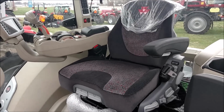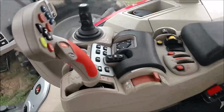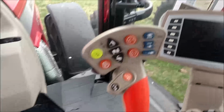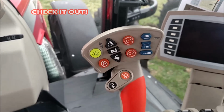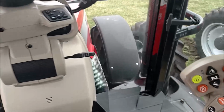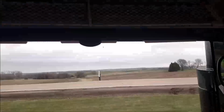Yeah, nice seat, heated, cooled, air conditioned, all kinds of cool stuff you got going here. Get in here. Of course, you got the monitor, the multi-pad, check that out. Cruise 1, Cruise 2, engine speed, forward back reverser right there in that handle. Oh, how about the headlands button? That's pretty cool. Check that out. So, very cool, nice tractor, everything else. So, better come check these tractors out.